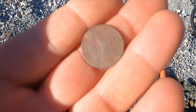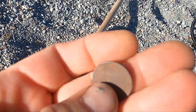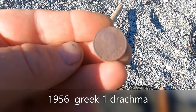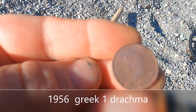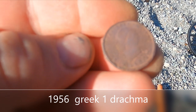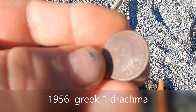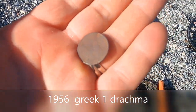Okay, I got some crazy foreign coin. I can't even read it. Man. It came up really weird too. This was an 11 on the Nox, even out of the hole. I'm thinking it's a Russian coin or something. Because I can kind of see the letters, but they don't make any sense to me. It does look like it says 1954 though. I don't know, I might have to get back to you on this one.